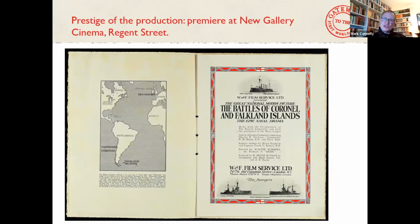And the prestige of the production, once it's finished, very deliberately, I think, they move. For the first time, BIF doesn't have its premiere at the Marble Arch Pavilion. It goes to the New Gallery Cinema in Lower Regent Street, very close to where the Paris studios became for the BBC. And I think that's a deliberate choice, because it's home to the private film clubs. So it's regarded almost as the place for avant-garde cinema.